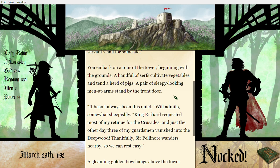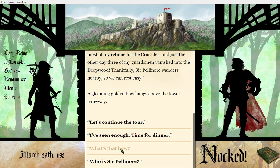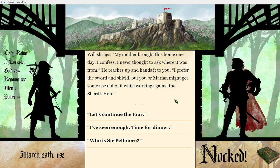A gleaming gold bow hangs above the tower entryway. What's that bow? Will shrugs. My mother brought this home one day. I confess, I never thought to ask where it was from. He reaches up and hands it to you. I prefer the sword and shield, but you or Marian might get some use out of it while working against the sheriff. Here. Who is Sir Pellinore?